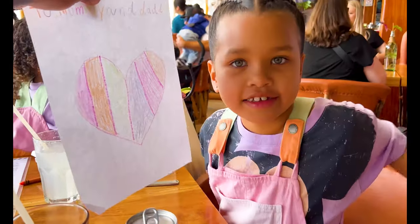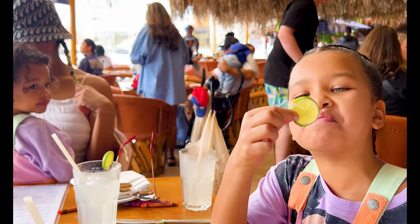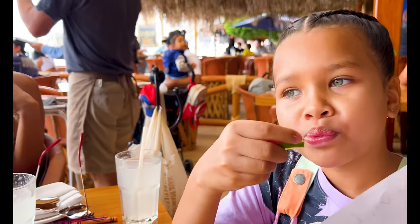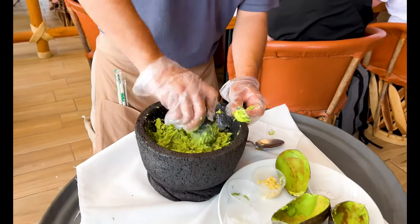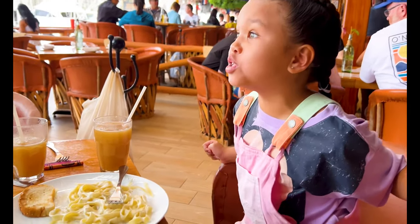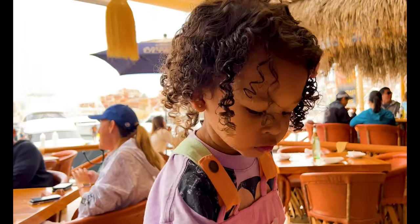Oh, check it out. You ready to eat? Yeah. Harper, what are you doing? We're eating lime. Oh, yeah? It's pretty nasty. Watch me take a bite. Okay. That's as fresh as it gets, Emmy. It's the best. It's good. It's good, Harper.